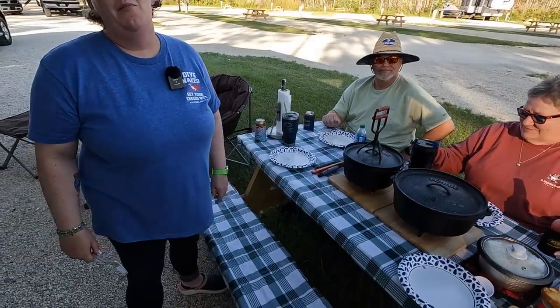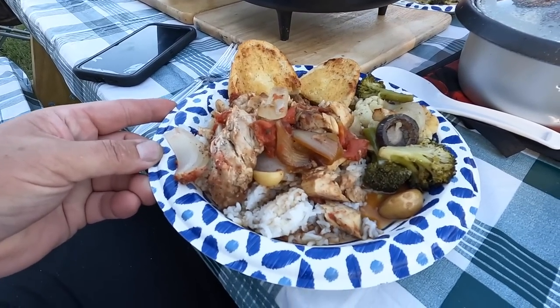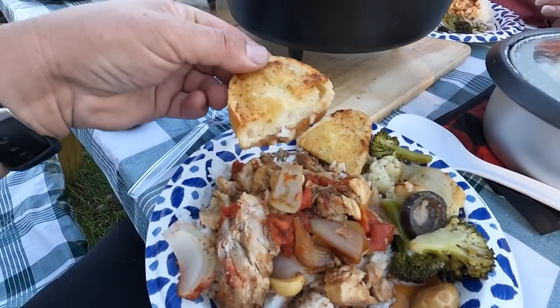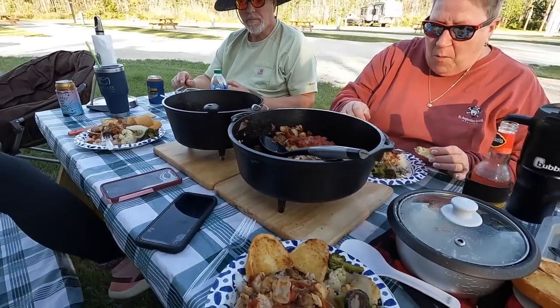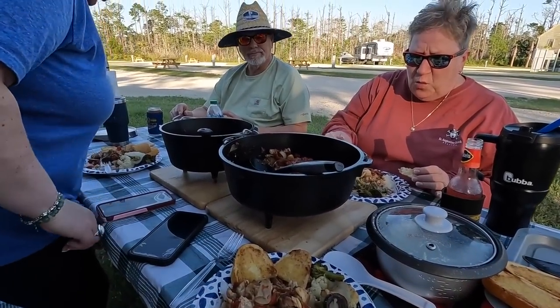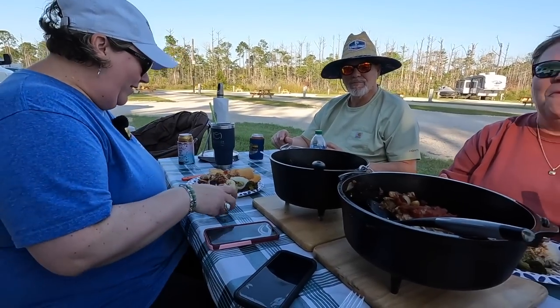I know they are ready. I'm hungry. Let's do it. All right, so there's the results of our baked fish over rice, veggies, some toast. And so far, do I have any reviews? Oh, it's excellent. It's so wonderful. Good. Excellent. Wonderful. It sucks. No, it's great. It sucks.